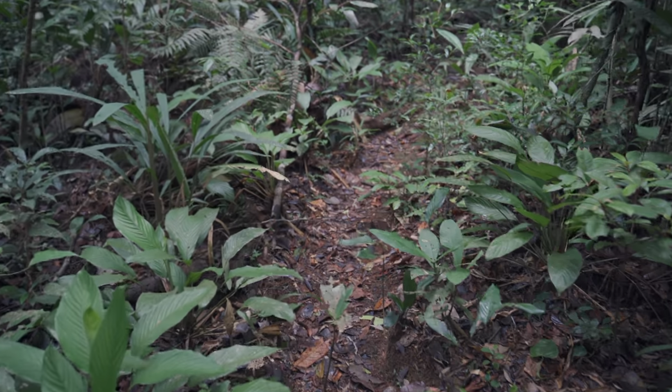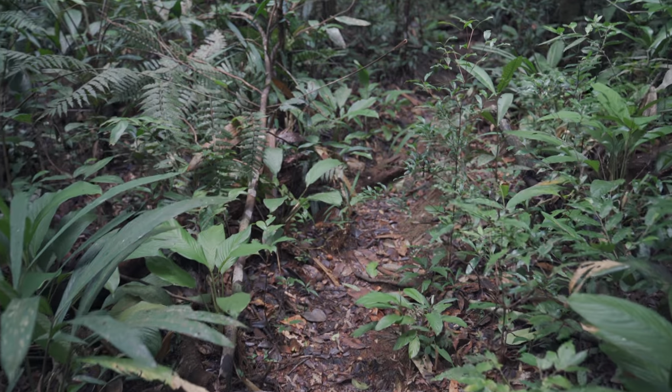Walking in the Amazon rainforest is scary and fascinating at the same time. If you just think about the fact that there are so many things that could kill you, it's just better not to think about it.